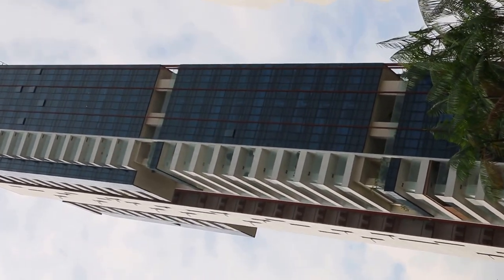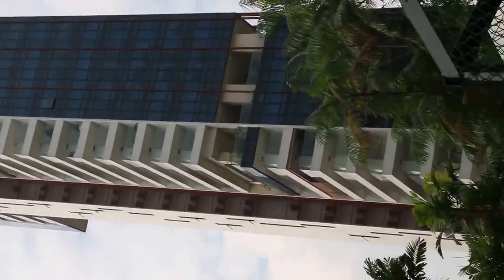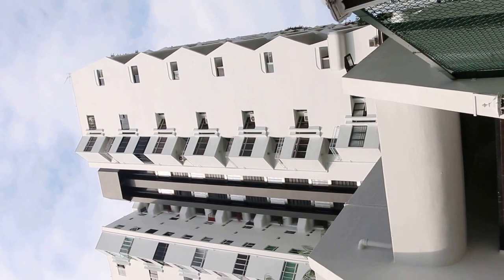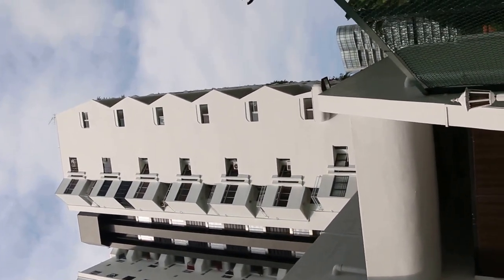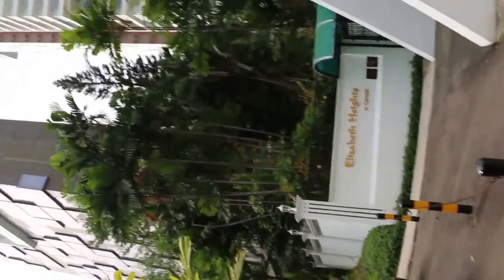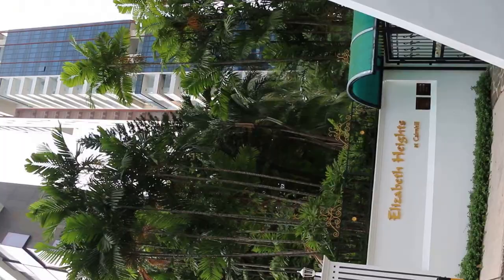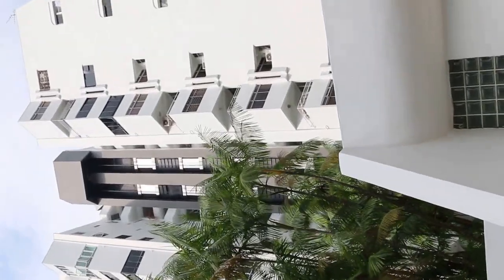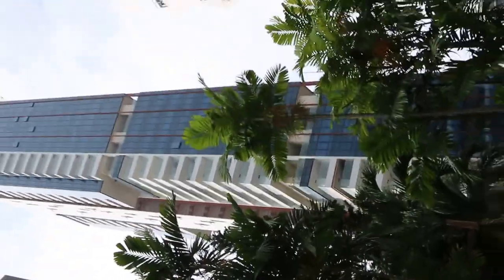Upscale condominium. Just next door, Elizabeth Heights, which is a very old condo, and that could be Cainhill Edge. So this is a quick video on the condos near to Orchard Road. September 4th, 2015, Friday. Very old and very new.